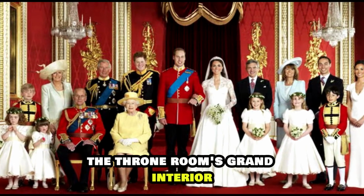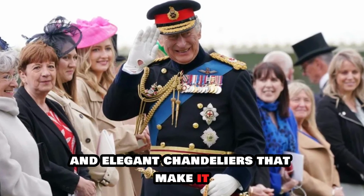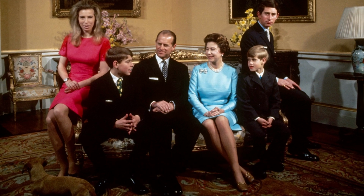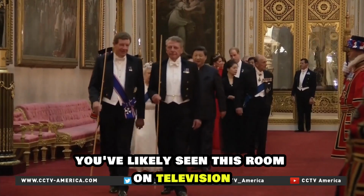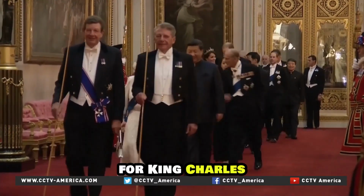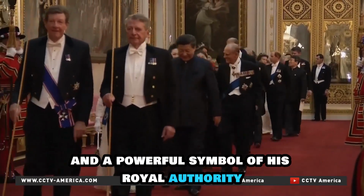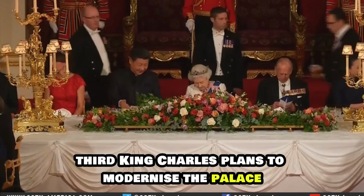The throne room's grand interior features golden details, velvet curtains, and elegant chandeliers that make it one of the most iconic rooms in the palace. If you've ever watched a royal wedding, you've likely seen this room on television, where royals and guests gather for key events. For King Charles, the throne room is both a ceremonial space and a powerful symbol of his royal authority.